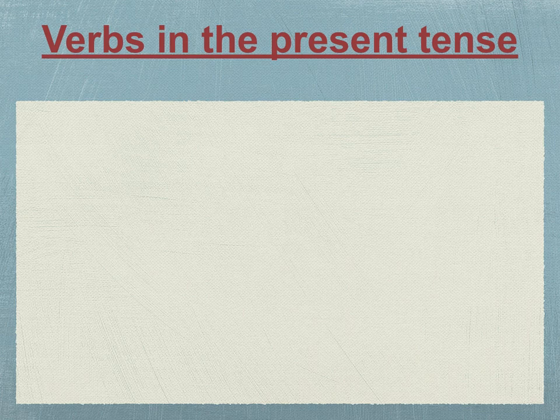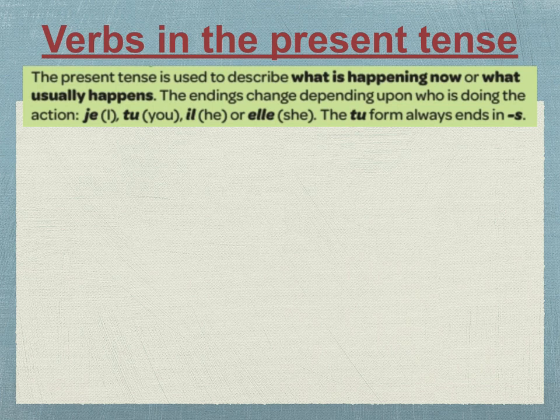Okay, now we're going to have a look at verbs in the present tense. We did a little bit to do with verbs, and I'll explain a bit more about it now. So, verbs in the present tense. The present tense is what we use to describe what is happening now, or what usually happens on a regular basis. And the endings change depending on who is doing the action. So, je is I, tu is you, il is he, or elle is she. And you need to know that the tu form, so the you form of the verb, always ends in the letter S. So let's have a look at some verbs.